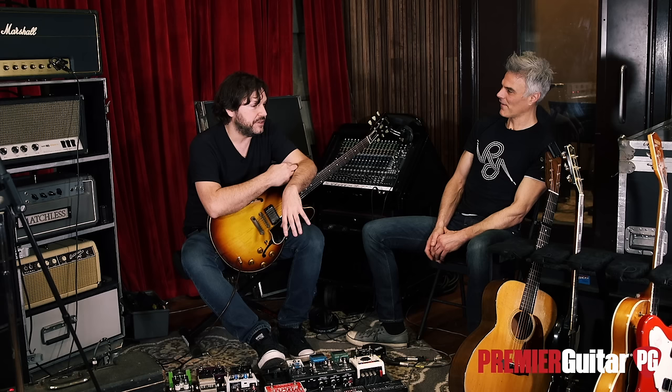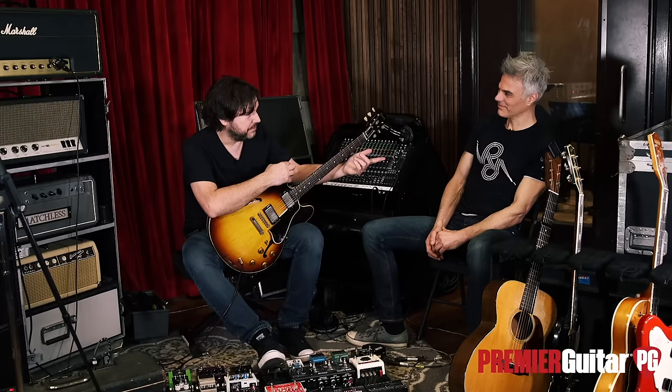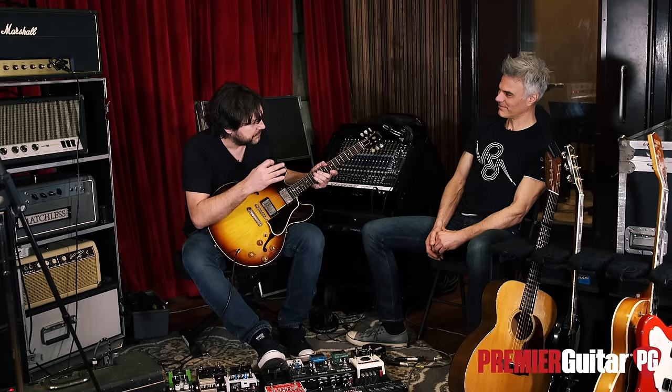So I just try to get all the ones that I have really dialed in. I'm really OCD about the setups on these things. I can't stand it when a guitar is not at 100% playability. That's why I have Greg do all the frets, and I'm constantly goofing with the setups on these things. It's a thing with me. You know what I mean?